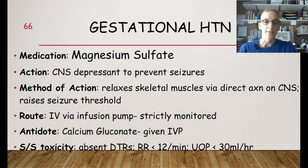The route is IV via infusion pump. It's very strictly monitored. It's very painful. I did have to get magnesium sulfate when I was pregnant with the twins. It's also used because the method of action is the fact that it relaxes skeletal muscles, so it can be used frequently for preterm labor. So I got magnesium sulfate when I went into preterm labor at one of the many times with the twins, and it's not a pleasant drug. It makes you feel terrible, and it burns really bad going in.